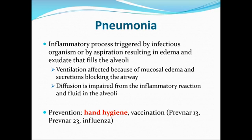Again, with any type of respiratory problem, we always want to focus on prevention. And you see I have it bolded and in red. Hand hygiene. Wash your hands and don't touch your face. There's also some vaccinations to try to help prevent pneumonia. I had mentioned these earlier, the Prevnar 13, Prevnar 23, also the influenza vaccine, because flu patients that end up dying, it's usually not from the flu, it's because of a secondary bacterial pneumonia. So trying to prevent the flu will help keep them from being predisposed to pneumonia.